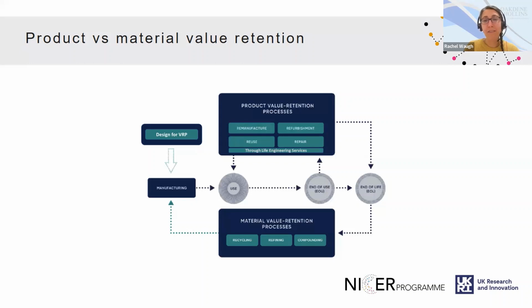And this is looking at high value recycling, so looking at being able to retain the value within those materials as well. And at this point, I think it's a good opportunity to hand over to Alan, who will pick up on some of that recycling story.